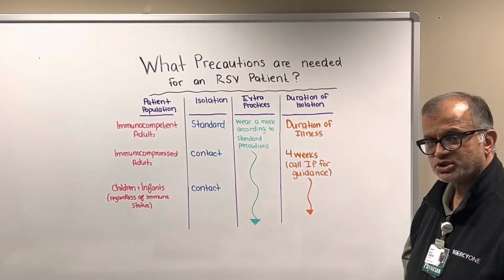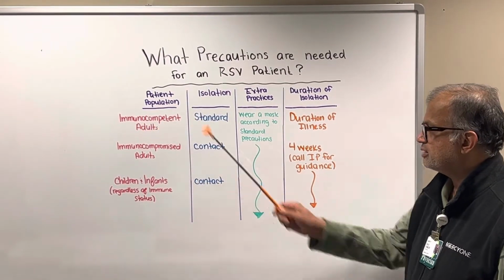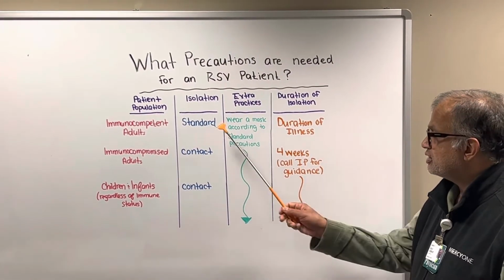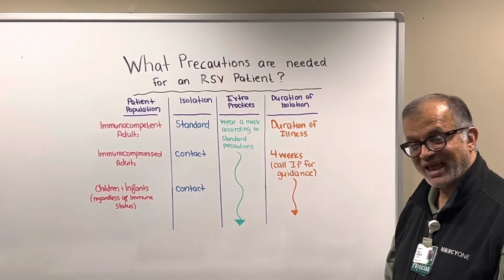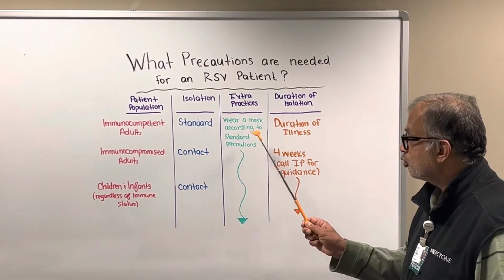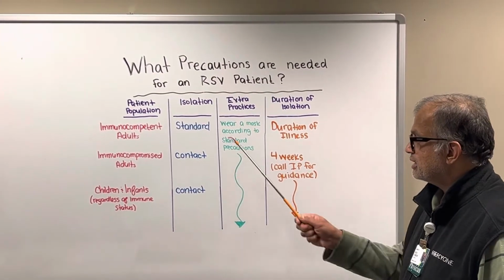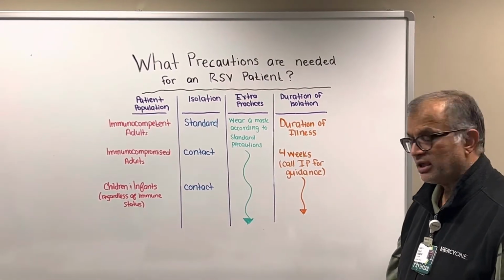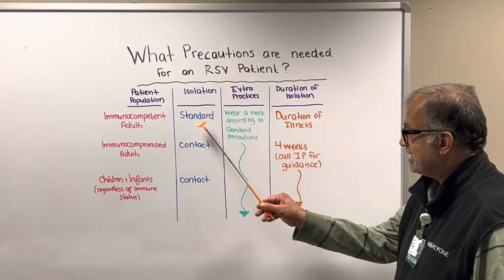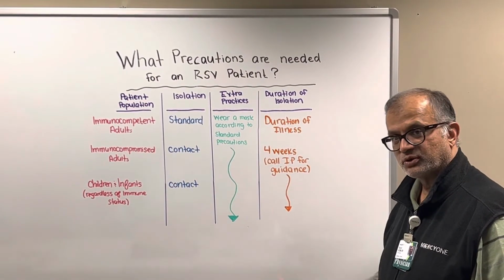The type of precautions for an RSV patient are dependent upon the patient population that you're dealing with. For immunocompetent adults, the CDC says we should put them in standard precautions, but there's a little bit of nuance here. If the patient is actively sneezing and coughing, that is symptomatic, then extra practices can be done, like wearing a mask. People often forget that in standard precautions, the CDC gives you leeway to wear whatever PPE you might need to protect yourself against bodily fluids. So it's in that spirit that a mask is recommended in immunocompetent adults with standard precautions for RSV.